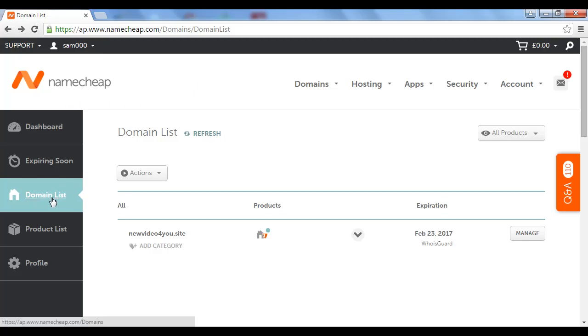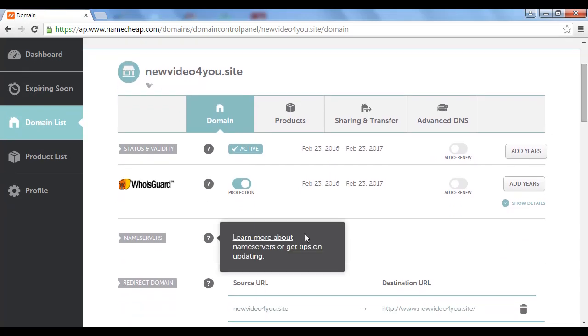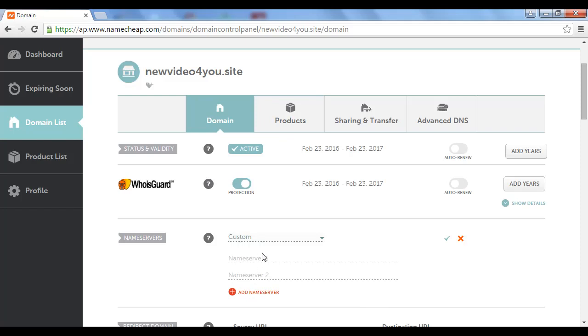So I've logged in, and I've come down here to where it says domain list. And it shows all the domains that I have on this particular site, and there's only one, which is newvideoforyou.site. So I'm going to have to manage this, so click here where it says manage. And you can see if I scroll down, it says name servers. You've got the Namecheap default servers, they come set automatically. But what you want to do is come down here to where it says custom, and you enter the name servers in these fields. There'll be 2 name servers at least. Some hosting companies have more, and you can simply click this plus button to add those in.